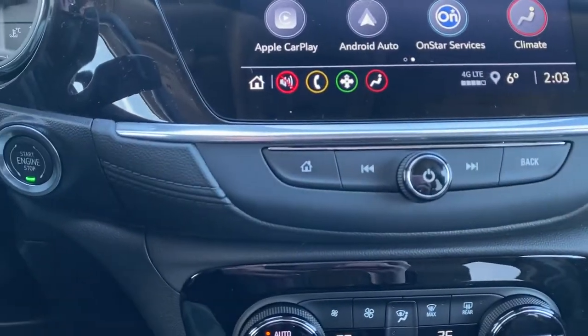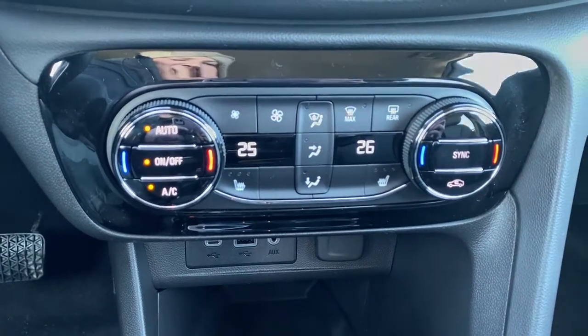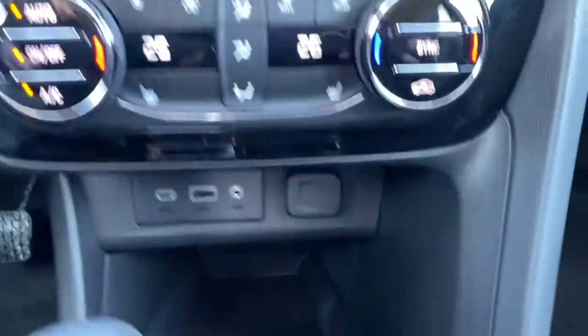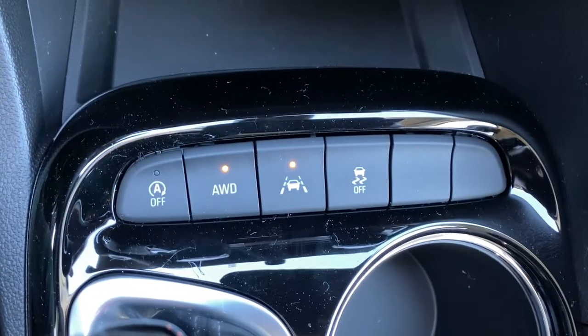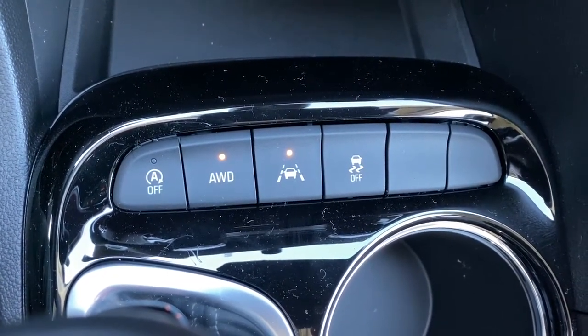To the far left is our engine push start button, dual climate control buttons with air conditioning, heated front seats, and just below that we've got some USB and power plug-ins. Here we have auto stop start, all-wheel drive, lane departure alert, and traction control.